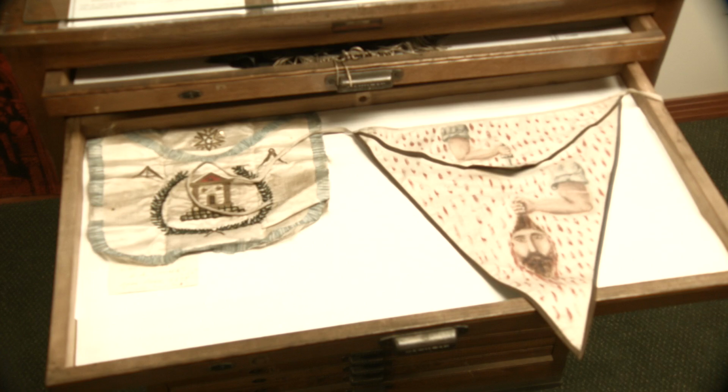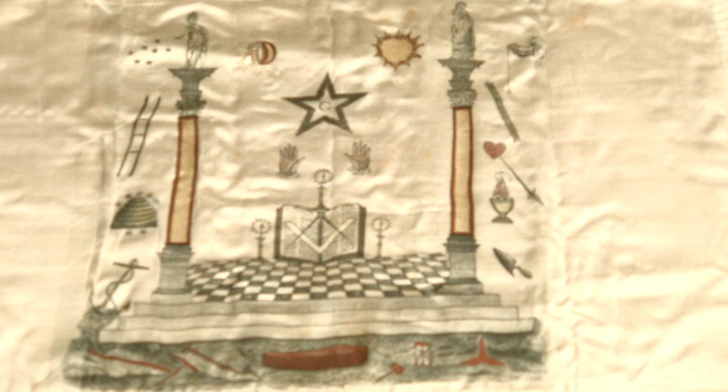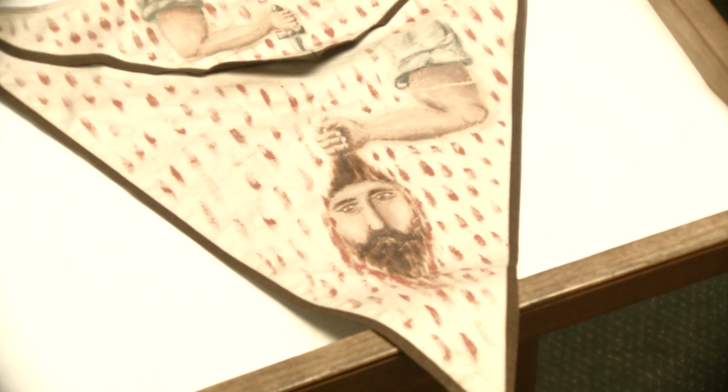back as the mid-1700s. In the older days, it was common for brothers to decorate their aprons with the different symbols of Freemasonry in order to help their new brothers understand the lessons that they just learned. And sometimes aprons were decorated to memorialize Masonic symbolism that could range from the sublime to the macabre.